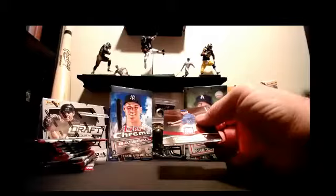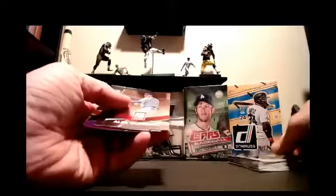Matt Harvey, New York. Alex Guerrero, Dodgers. Nelson Cruz, Mariners. Not numbered. And we have Adam Jones for Baltimore. This one's numbered 69 out of 90.